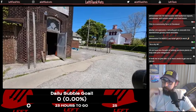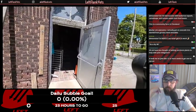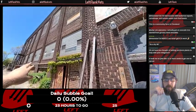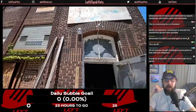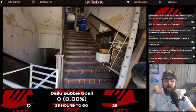I guess since the door's open, I might as well go in. This property is an old Lithuanian church. No shit. That isn't a part of the diocese anymore, they closed a bunch of them or something. So we're about to go into the church.